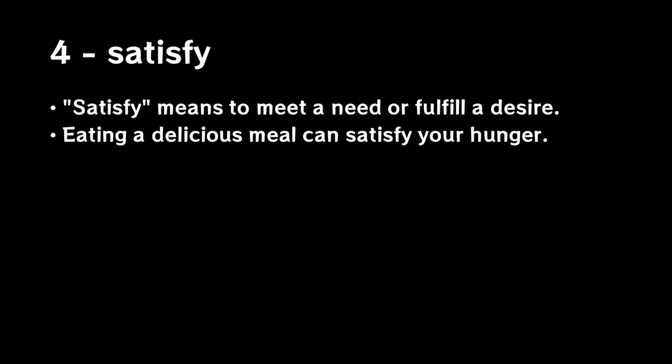4. Satisfy. Satisfy means to meet a need or fulfill a desire. Eating a delicious meal can satisfy your hunger.